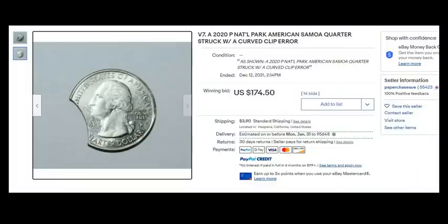So what did this one sell for? How about $174.50 through 14 bids? And this one, I think, is a recent sale. A lot of the coins that did sell, because I also have coins on the list that have not sold and are still available on the open market, but the ones that did sell are all from the last 60 to 90 days. This one right here ended December 12th of 2021.